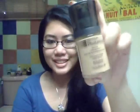She got me the Revlon Photo Ready foundation. Just looks like that, really pretty. It has shimmers in it, but it's very subtle. But I do like this. I like the coverage, and I like the color that it gives me. I am in number 5 natural beige. I don't know if you'll be able to see that. There you go, natural beige.